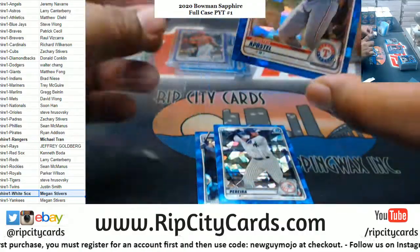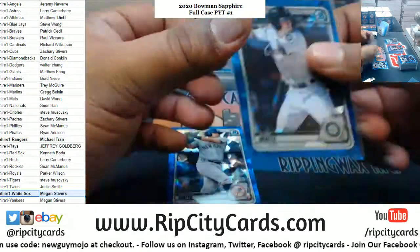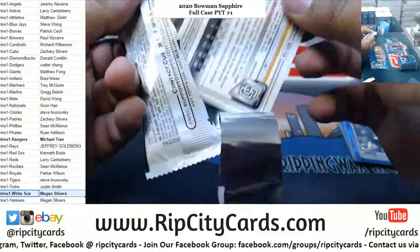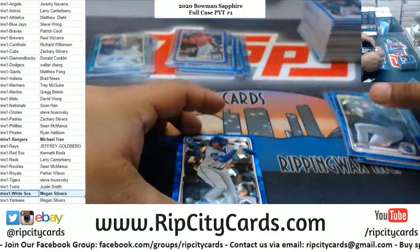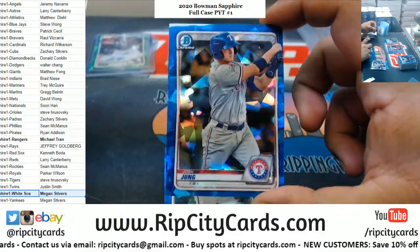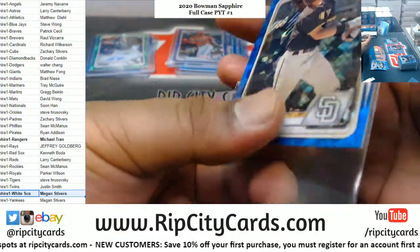And we got Apostel, Rangers. Pereira, Yankees. White, Mariners. Cano Smith, Yankees. Need to get a big hit here. Been a while since I hit something stupid nice. Brady Singer, Royals. Mauricio, Mets. Josh Jung, Rangers. Grant Little, Padres. That is correct, G Money.